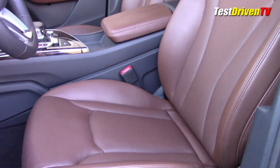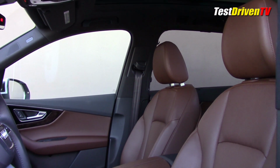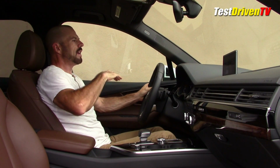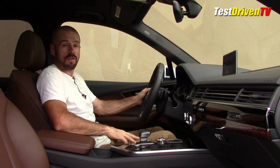These seats, very comfortable. They're power adjustable, of course. Memory settings here for the driver, heated and ventilated up front. The seating position here, very SUV-like. You do feel like you're sitting on this vehicle rather than in it. So you can see the hood, and you feel like you definitely have a commanding view here, which is a good thing in an SUV, especially one that you're spending this much money for.